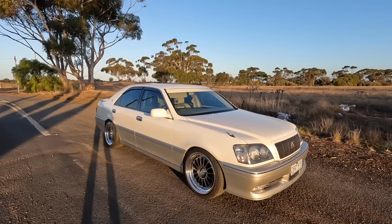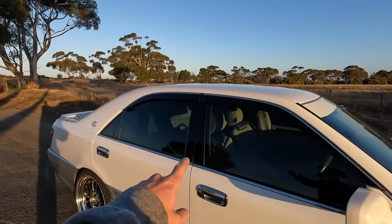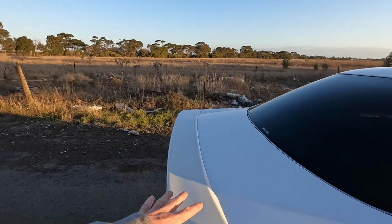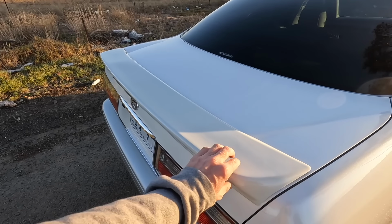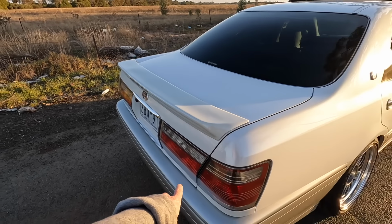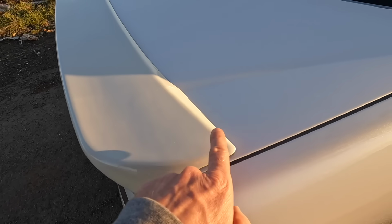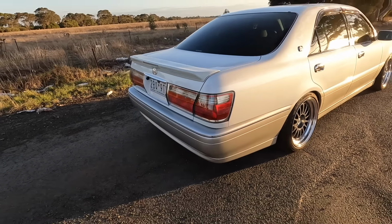So factory two-tone. All it's got on the outside is some factory weather shields. Again, I don't know about these cars, but I believe this is off another model. It's a factory thing, it's rubber. I might get that repainted because the white is a little bit off. It's more yellow, where this is more blue with the pearl. This is pearl white over champagne, by the way.